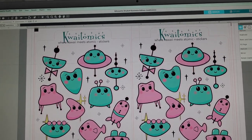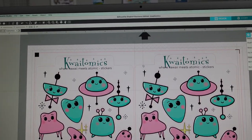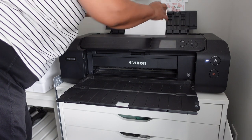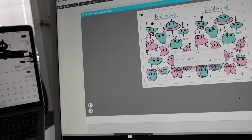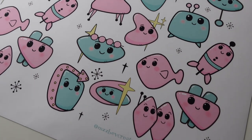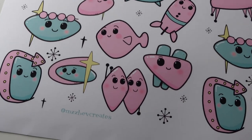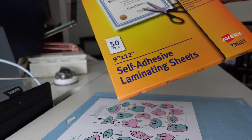Aren't they adorable? I'm really pleased the way they're coming out. They're printed out on vinyl. I'm very pleased. I just love the way vinyl prints out. The colors are vibrant and smooth. But we're not done yet. Self-adhesive laminate.